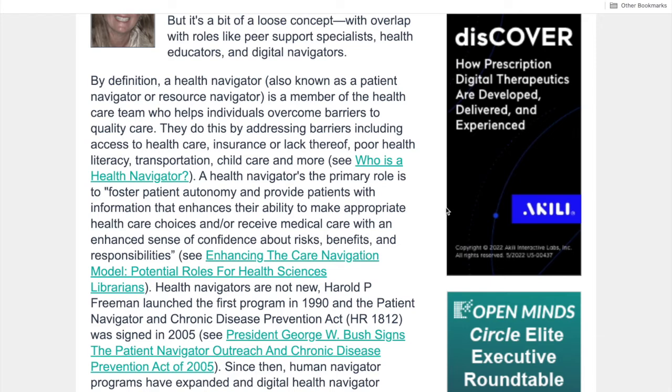The health navigator's primary role is to foster patient autonomy and provide patients with information that enhances their ability to make appropriate healthcare choices or receive medical care with an enhanced sense of confidence about risks, benefits, and responsibilities. All right, so when you think about the autonomy application, we're adding places where people with disabilities can participate in events and things like that. The next step will definitely be so that they can make better decisions based on their healthcare needs.